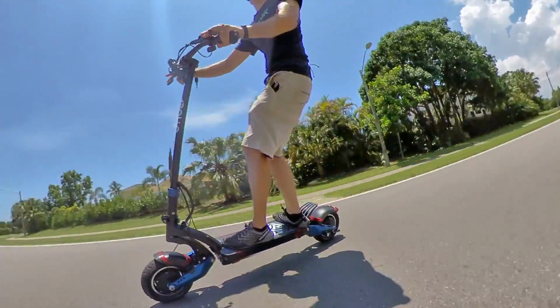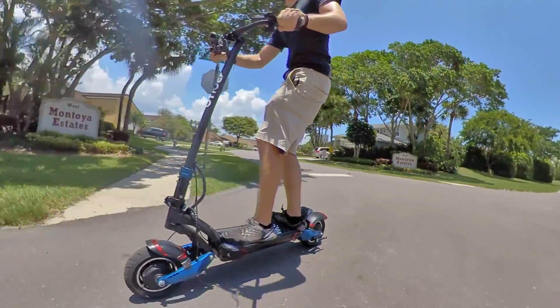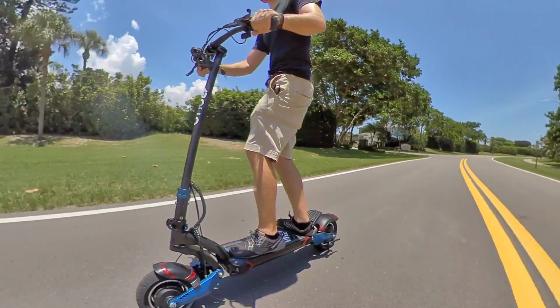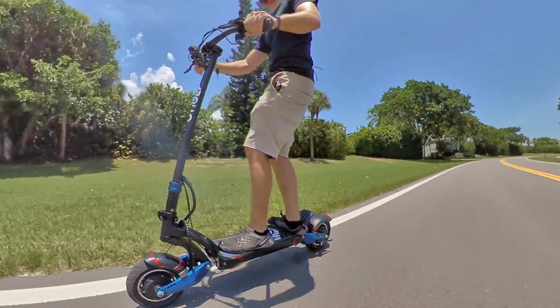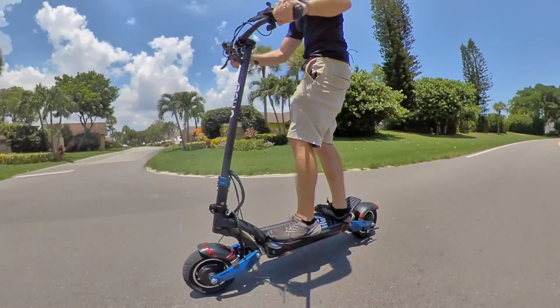Now there are a lot of high-speed and long-range scooters out there, so what makes the Apollo Pro different? In my opinion, and from my testing of the scooter, I found that this is one of the better quality electric scooters out there in this price class, with high build quality and from a company with high standards.